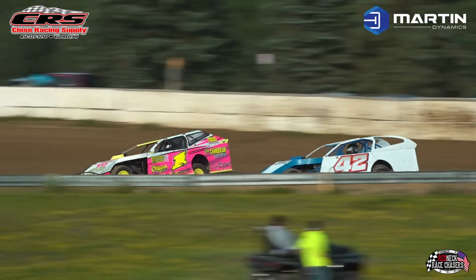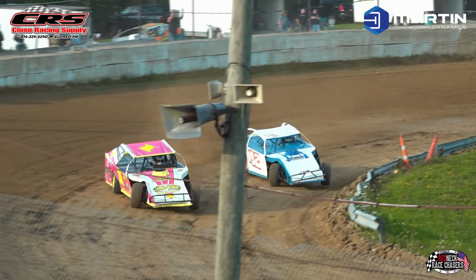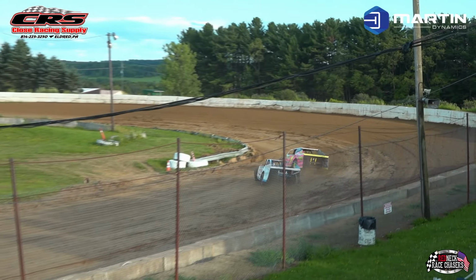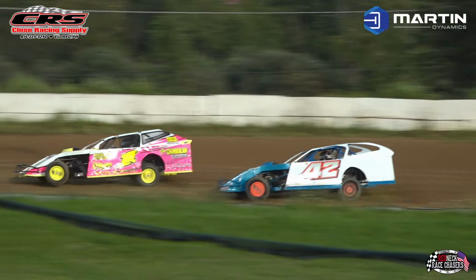And Dixon, again, going to take a peek to the inside, but Wilcox has that spot there. And both these drivers know they're in the redraw right now as Tommy Kemp finally gets by the 74 of Bill Demick. Last white flag is out.